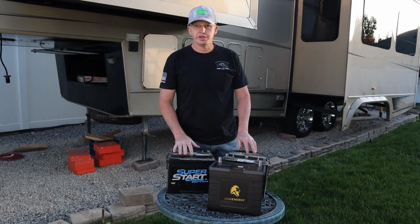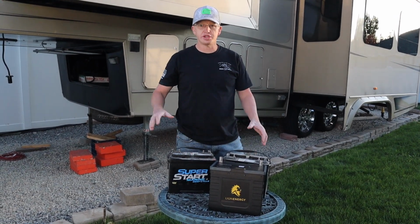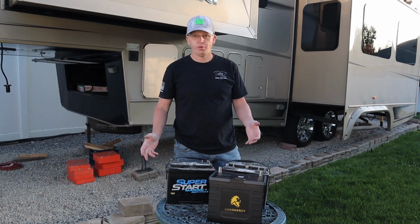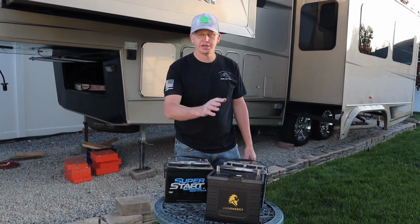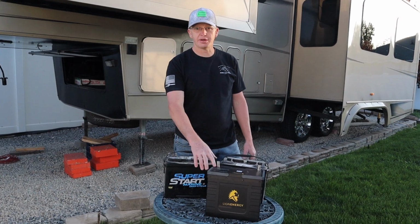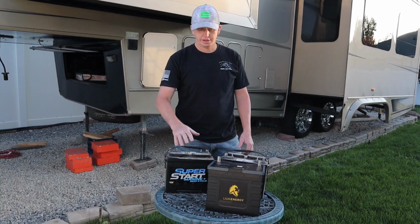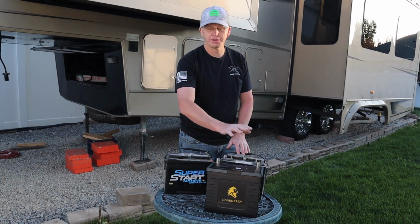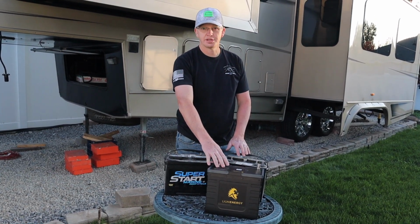Now, I'm not going to go into all the different amps and wattages and all those sort of things because I honestly don't understand all this stuff. What it comes down to is with lithium power, you get longer lasting power and more power. Other than these two, we now have one, and it should put out more power and last longer. So that's the ultimate goal.